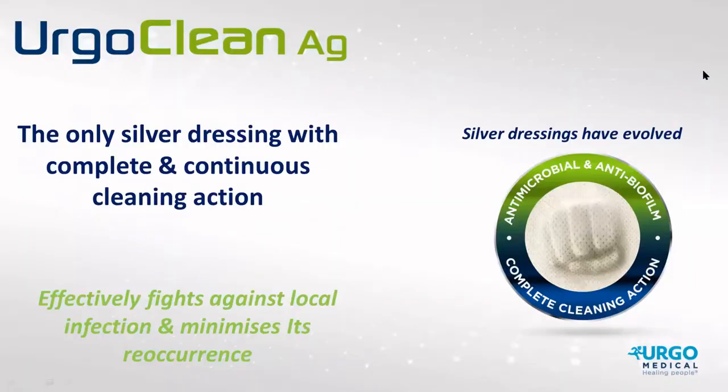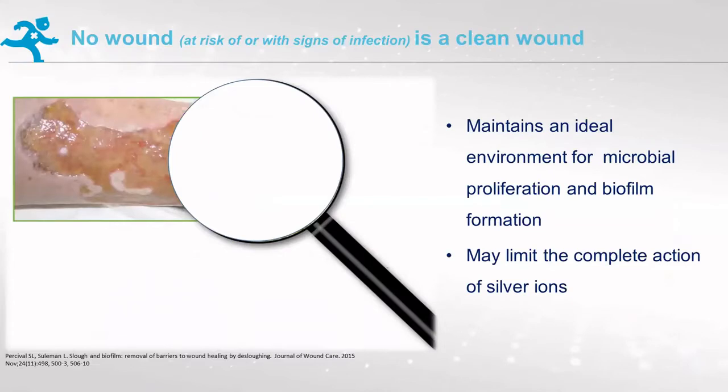As I said, we're going to start off. I'm not going to take too long. I would like to leave as much time as possible to our esteemed speakers. We've got just to introduce to you this dressing that has been launched in India for the benefit of your patients and see how it can be beneficial for patients in your clinics.